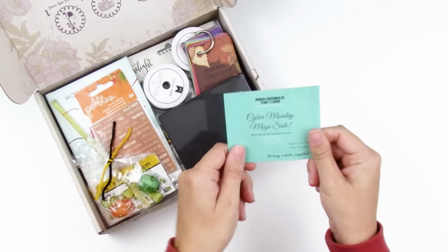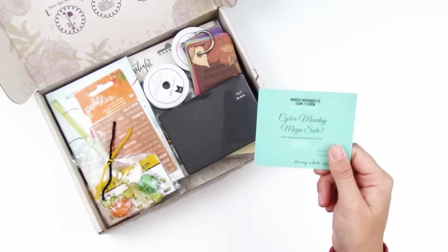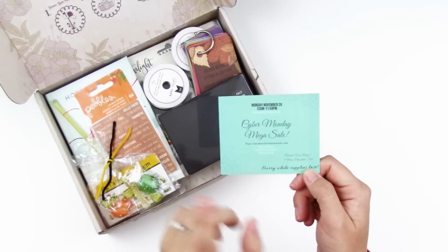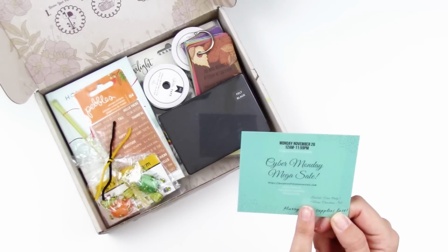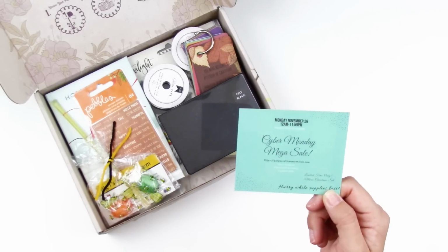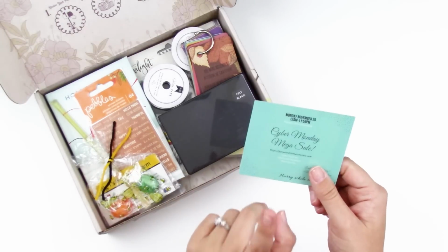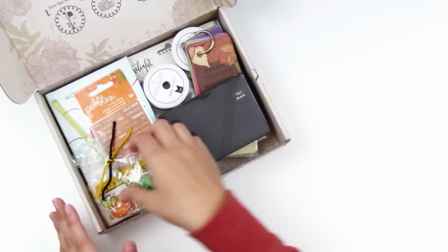Let's see. Oh, some information about their Cyber Monday mega sale. They're going to have a huge sale on November 26th, and it's going to be for a limited time only. It says crazy deals on overstock inventory and previous kits. So you don't want to miss that on November 26th. Log in and see what they've got going over there.